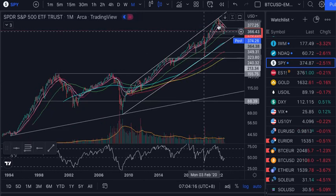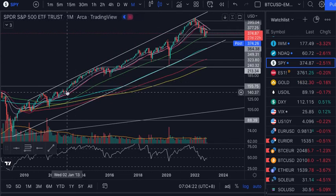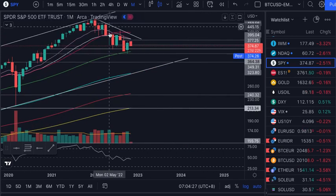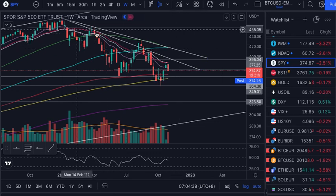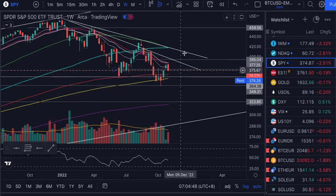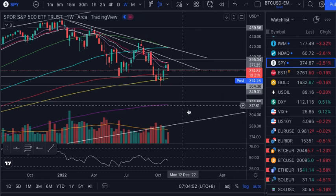So S&P 500, the top, quite precise here with this trend line. And now we have this one that we have been rejecting, and now on the weekly we are rejecting the 21 and we are breaking down. So as we see here, we already rejected that one, rejected this one from this area, and we are testing now to see if we manage to get a higher low to try to push higher again, or if we break down and we start coming down faster.